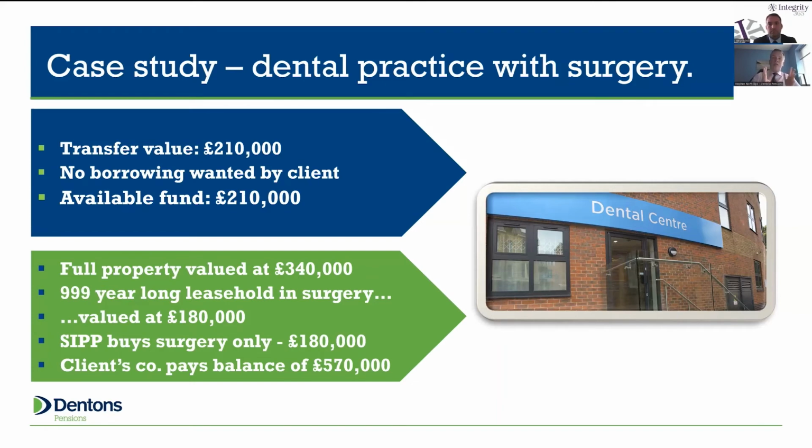Importantly though, the pension scheme has no legal interest in the residential part of that property whatsoever. It has no entitlement to ground rents from it, and no involvement with the residential part. Its investment is purely the commercial part, the bricks and mortar of the surgery, and hence no taxable property arises because of ownership of residential property.